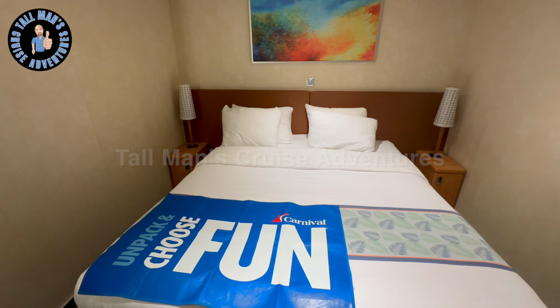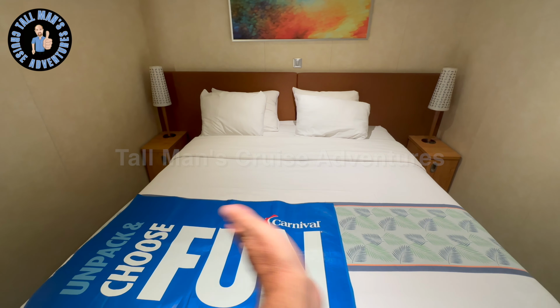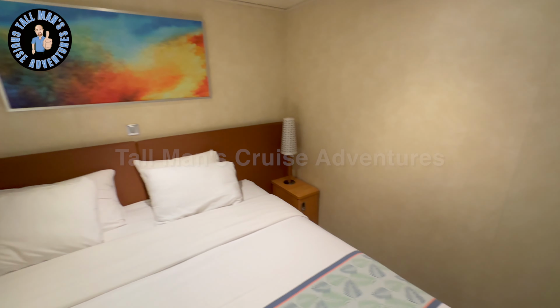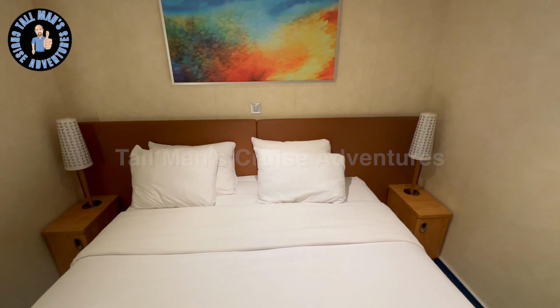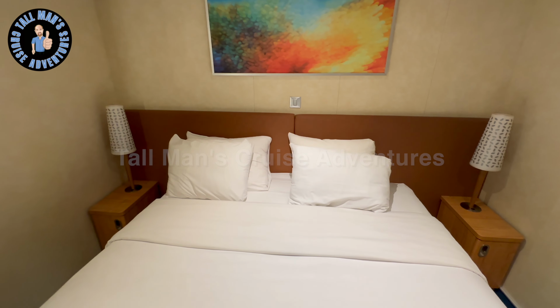As I was pointing the camera over here earlier, there's your bed. As you can see, it's in its king configuration. You can separate it if need be. If you do separate it, the two nightstands that are on the end actually end up in the middle. There is no additional power here by the bed, just the nightstands.